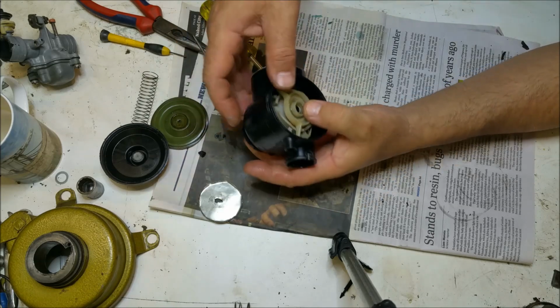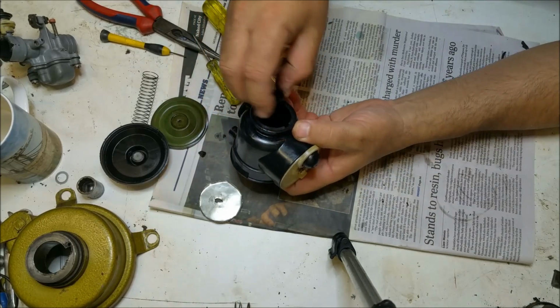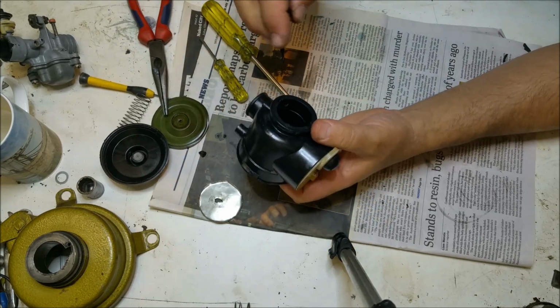Hang on, Tom. Now, the poppet valve just goes in here, if I can get it in. I failed. I'm filming, yeah.